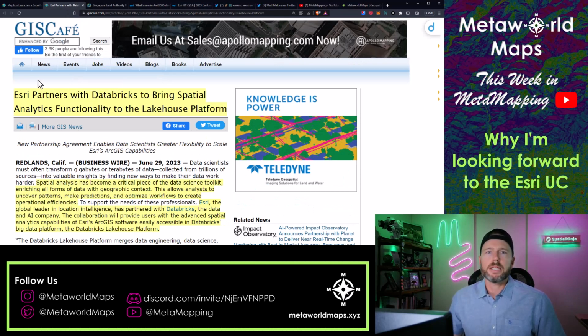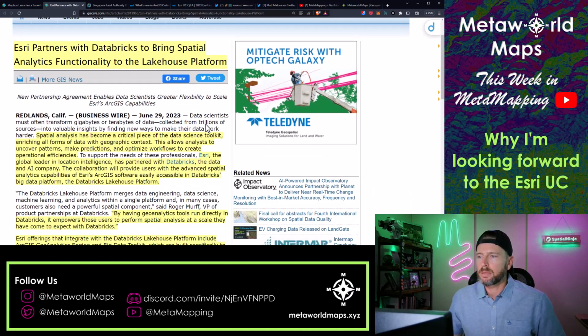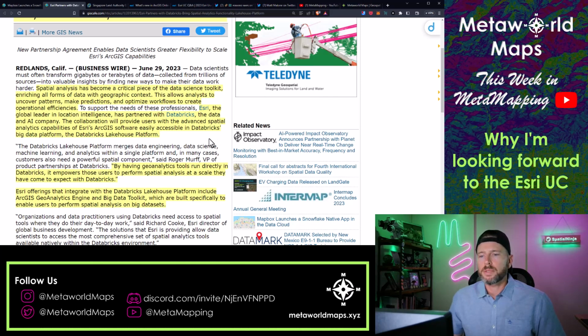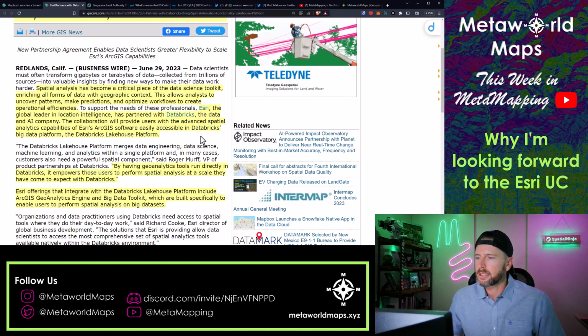Moving on to our second article this week from GIS Cafe. Esri partners with Databricks to bring spatial analytics functionality to the Lakehouse platform. Spatial analysis has become a critical piece of the data science toolkit, enriching all forms of data with geographic context. This allows analysts to uncover patterns, make predictions, and optimize workflows to create operational efficiencies. I think all of us understand the power of spatial analysis.